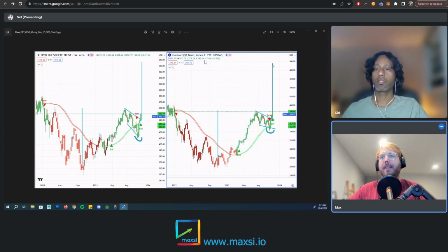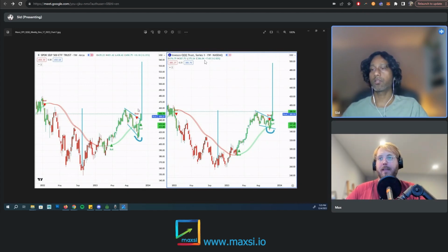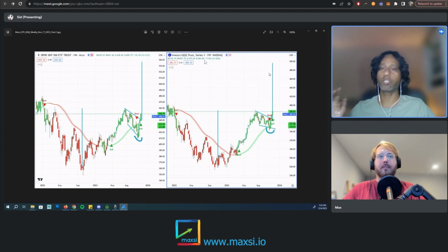Similarly, it might take some time. I think it's going to happen over the course of maybe a year, maybe two, who knows? Our guess is most probably it'll get there. But the time frame is hard to say because it just doesn't go up in a straight line.